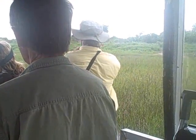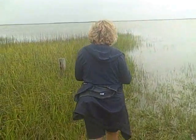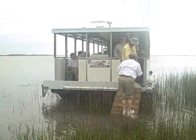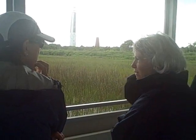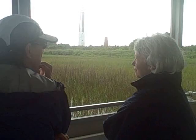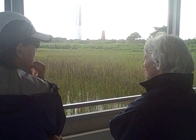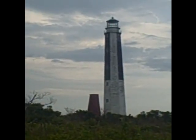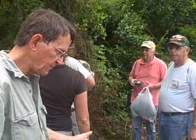Fortunately, the weather held and we all were able to spend a couple hours on the island. On the way back to McClellanville, we did have rain, and those of us in the small skiff got pretty wet. But it in no way put a damper on a great day learning about and seeing these two old lighthouses. The excursions are usually just twice a year in May and October.